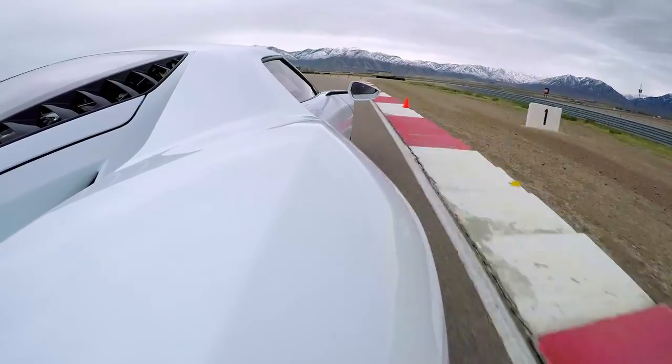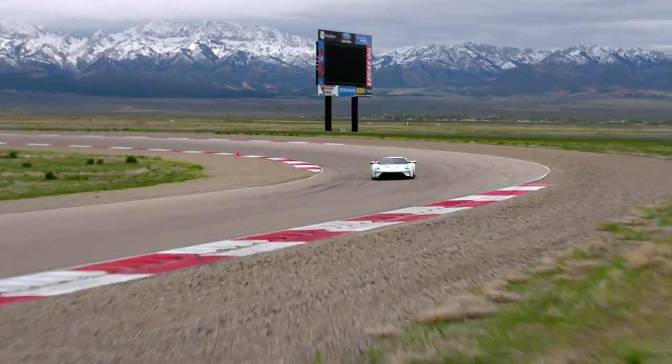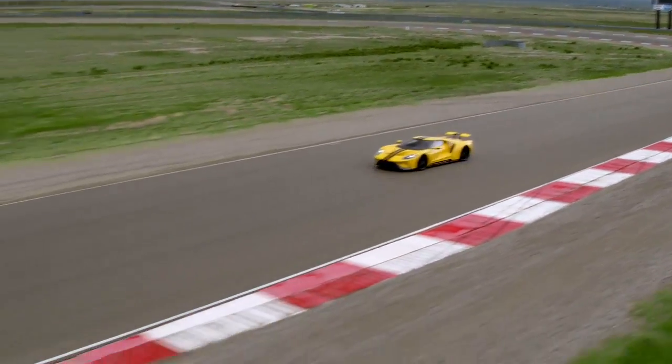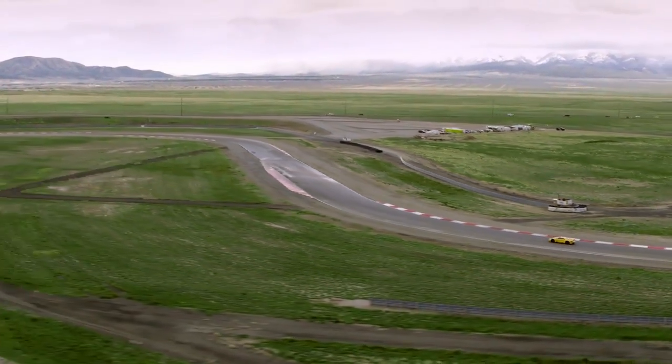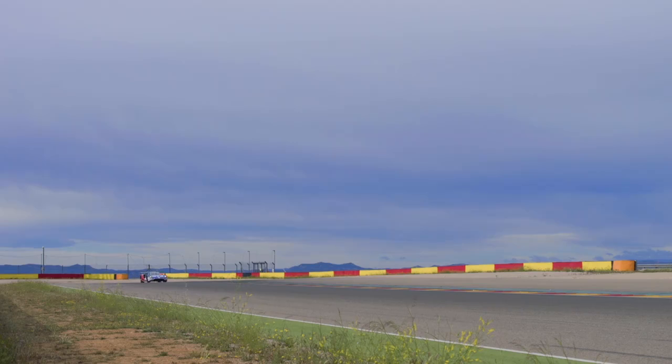This type of fundamental fuel-burning science is what helps engineers develop better engines. Ford had proven the 3.5-litre V6 turbo engine in testing, in trucks, and on the track. It was time to start customizing it to compete in the toughest endurance race of all.